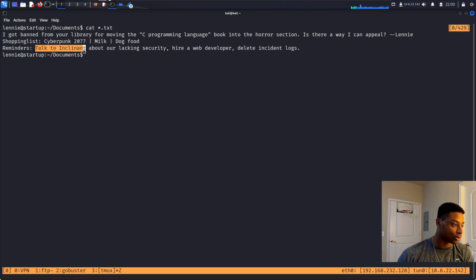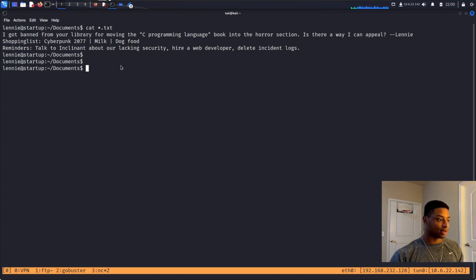Reminders: talk to Inclinant about our lacking security, hire a web developer, delete the incident logs. All right, so we know they did not delete the incident logs because we saw that incident folder that had the TCP dump, which got us the password. They still didn't hire a web developer because their website is lacking. Okay, there's not really too much here. That was weird. Let's look at that scripts directory.